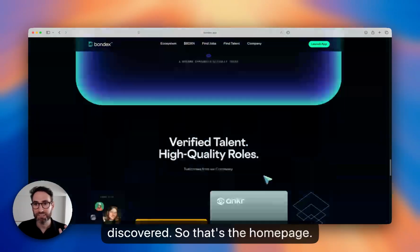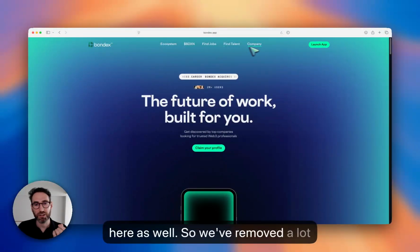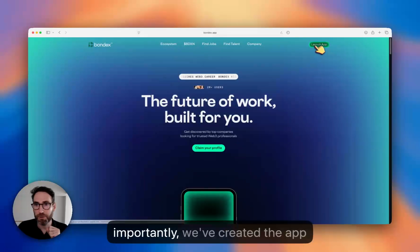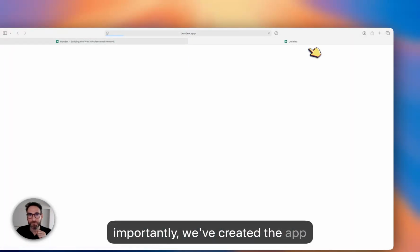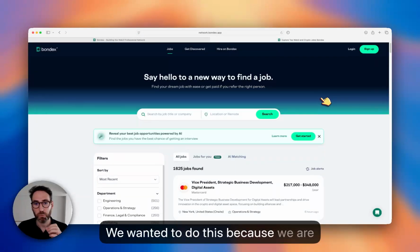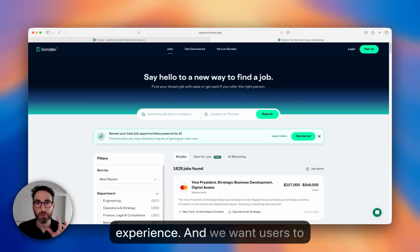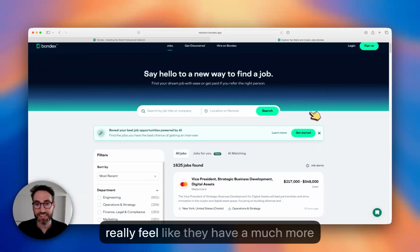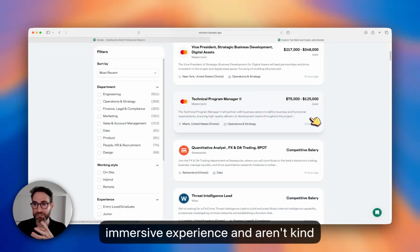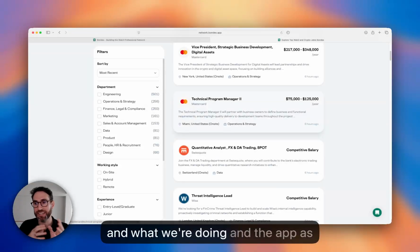So that's the homepage. We've also simplified the top menu here as well. So we've removed a lot of the previous headers. And most importantly, we've created the app now in a separate space for Bondex. We wanted to do this because we are ultimately trying to bring more parity between the web and the mobile experience, and we want users to really feel like they have a much more immersive experience and aren't navigating between the marketing, understanding what Bondex is and what we're doing, and the app as well.